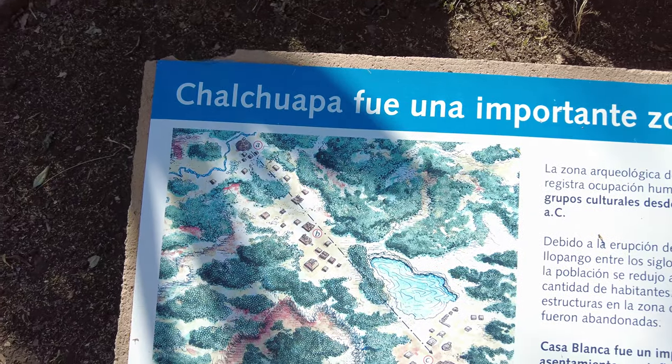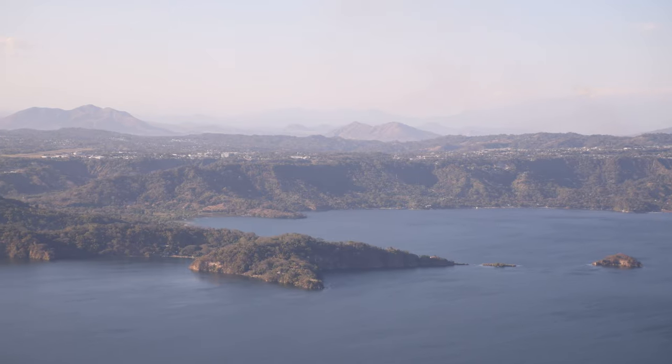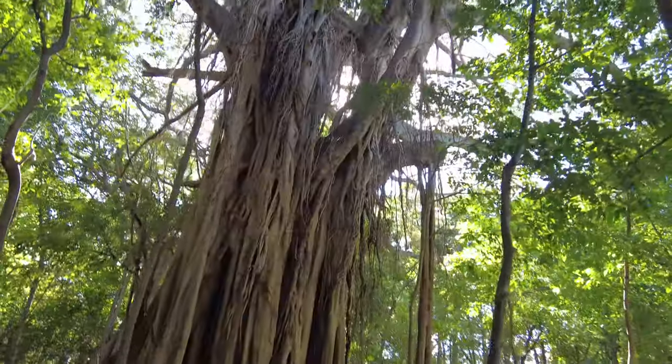They say that this place has been occupied since 1200 BC, and then it was in the 6th century AD when Lake Ilopango, which we saw the other day near San Salvador, erupted. That's like 50 miles away, and it wiped out a lot of this civilization here. So let's walk through the woods and check out some of these old ruins.